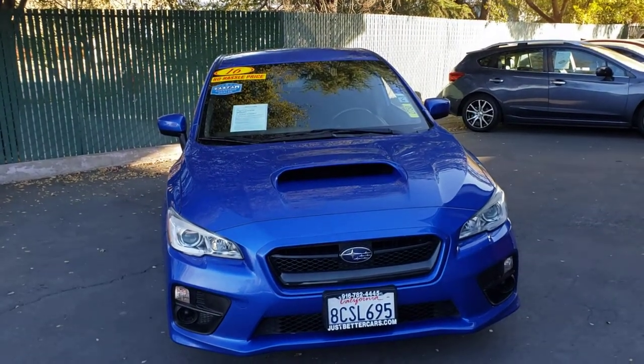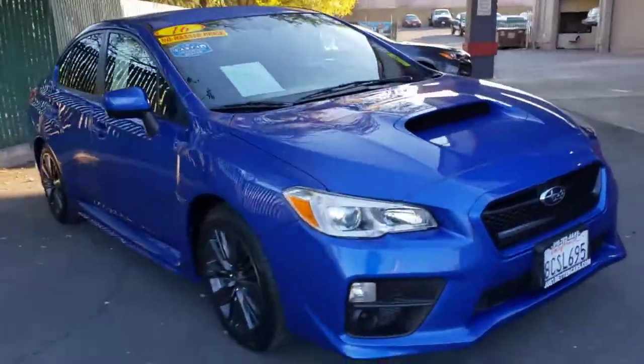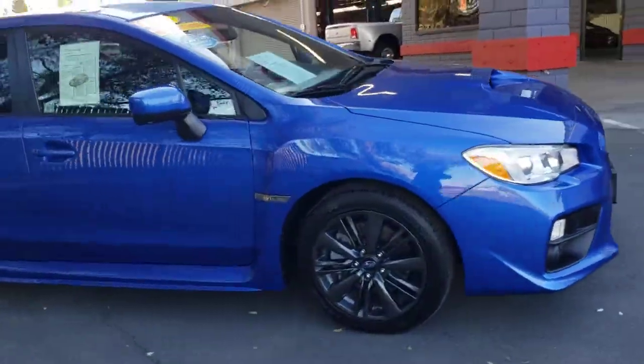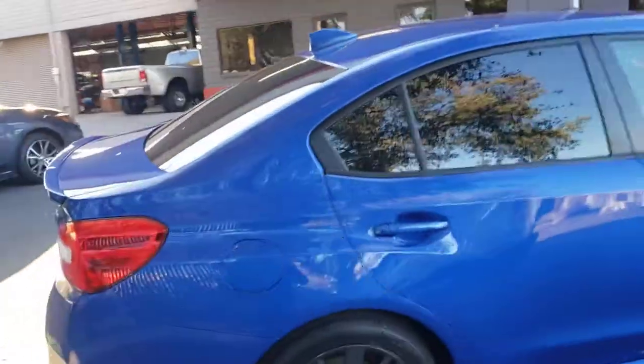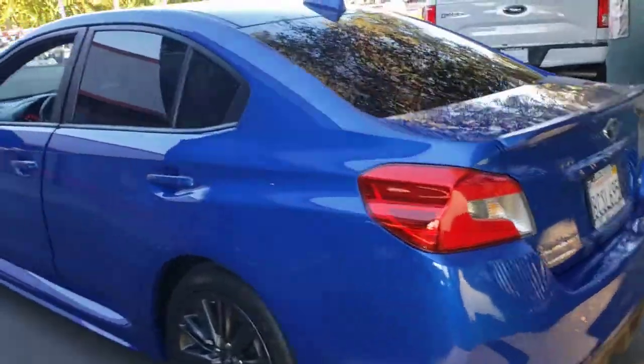2016 Subaru WRX down here at Just Better Cars. It's blue in color. It's got nice new tires on it. The rims look good. They're a charcoal color. The car has no scratches, dings, or dents. It's got the dual exhaust, backup camera, all-wheel drive. This thing's a beast. Nice tinted windows.